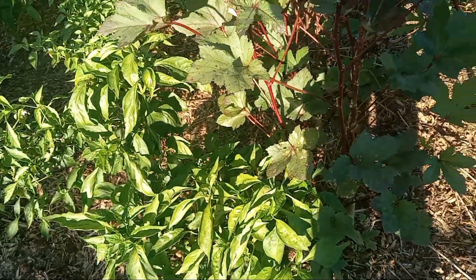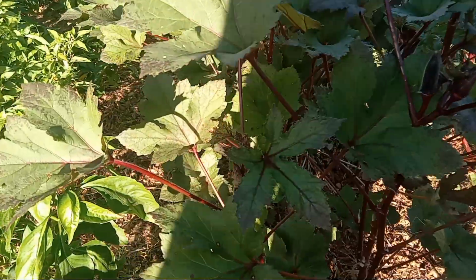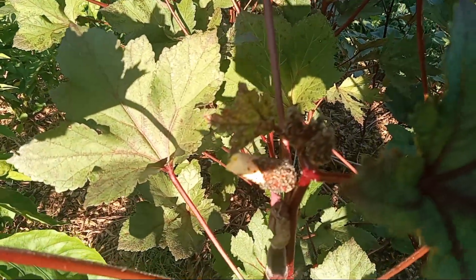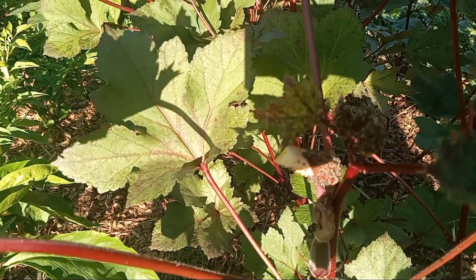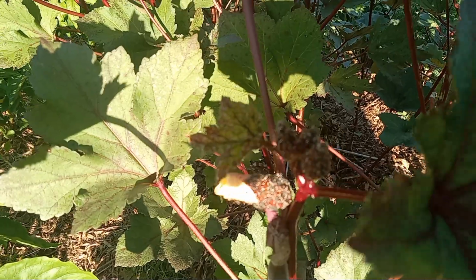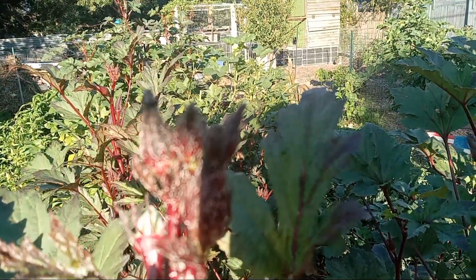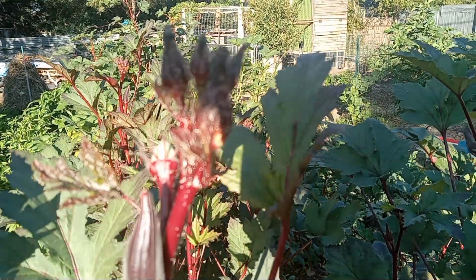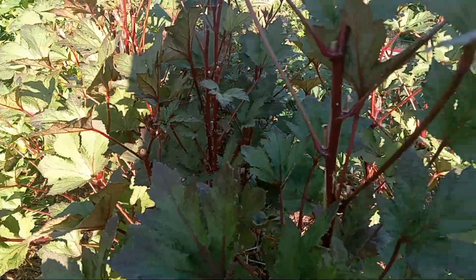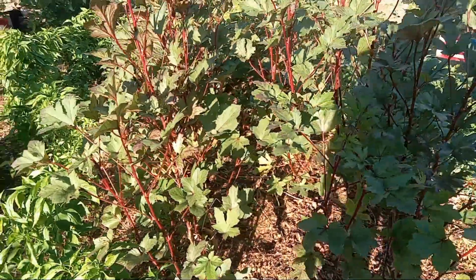And what we have here is burgundy okra. The reason why I'm pulling this okra up, because I don't know if y'all can tell all them aphids on that flower. They seem to be all at the top of these plants, just infested with aphids. And you know, they like the new growth. So that's why I've been pulling these up.